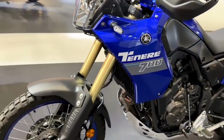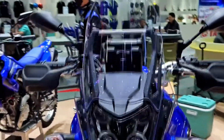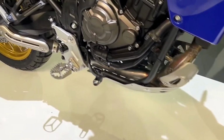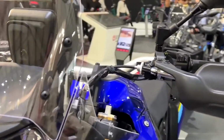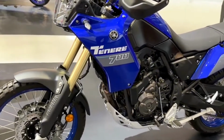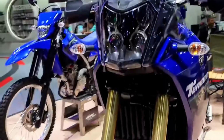Regarding other returning Yamaha models for 2024, there are no significant updates or changes in specifications for the 2024 Yamaha Super Ténéré, namely the 2024 XT250 and 2024 TW200. They will continue to be available at Yamaha dealerships without any notable revisions as to pricing or availability.